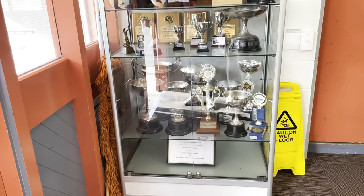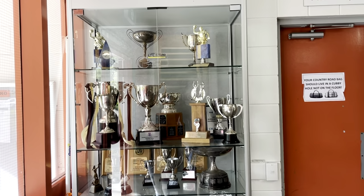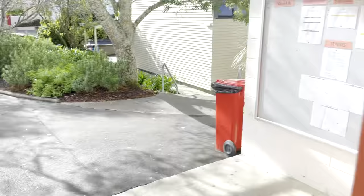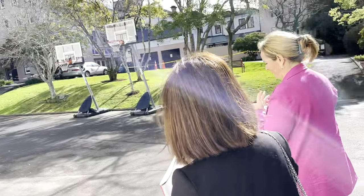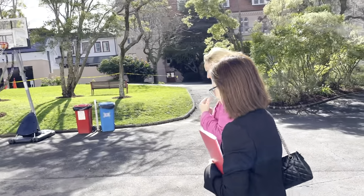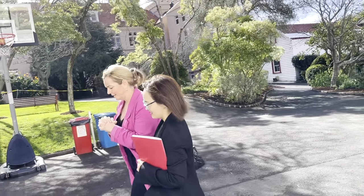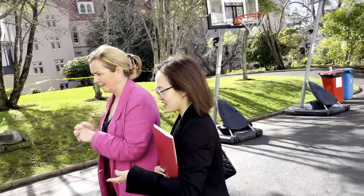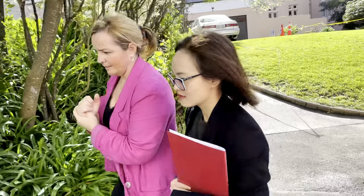Auckland City School, which is the first school, also has a lot of awards. Really, a lot. We have really good basketball teams and hockey teams and netball, and all sorts of sports like water polo and orienteering. A big range of sports.